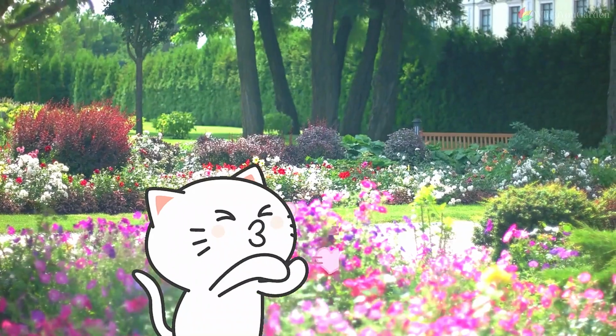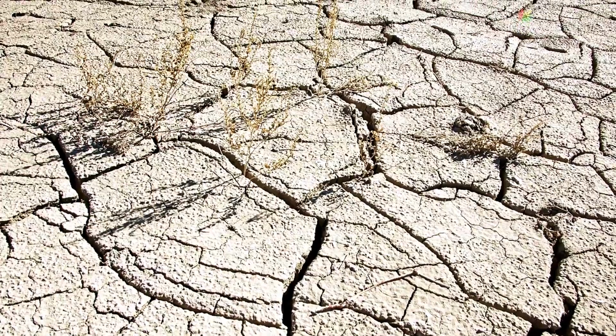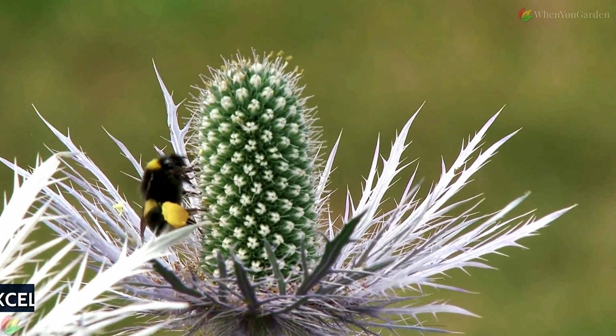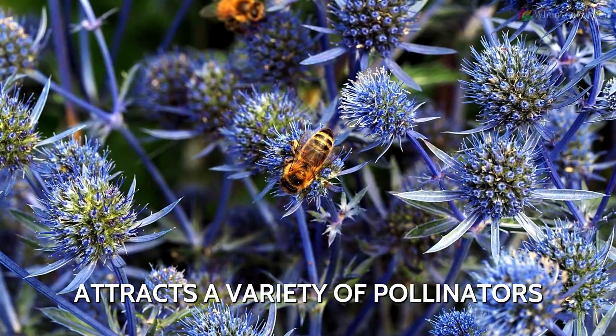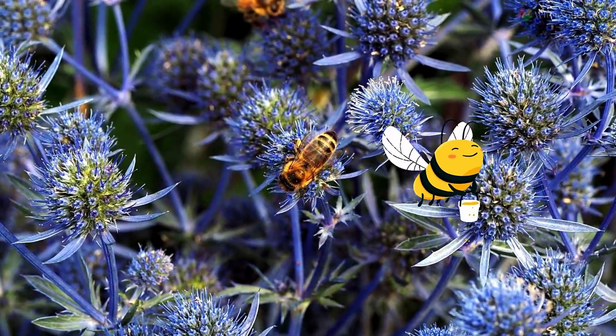Sea holly. Sea holly is a striking perennial known for its vibrant blue, thistle-like flowers and silvery green foliage, which add unique texture and color to the garden. It is highly tolerant of drought and poor soils, making it ideal for rock gardens and coastal areas. The flowers, which bloom from midsummer to early fall, are excellent for cutting and drying, retaining their color and form for long-lasting arrangements. Sea holly also attracts a variety of pollinators, enhancing the garden's ecological value.